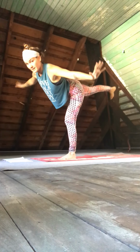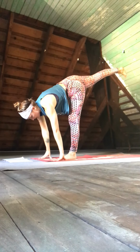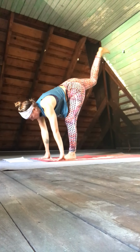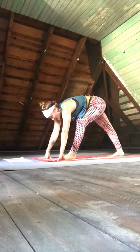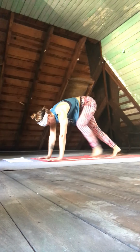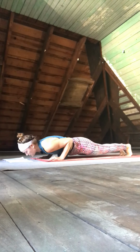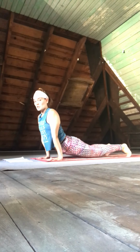Inhale, chest up. Exhale, plant your hands. Coming into a standing split on the left side. Right toes come down. And we will vinyasa to a seat. Plank. Lower down. Elbows behind you. Inhale, up dog. Exhale, child's pose.